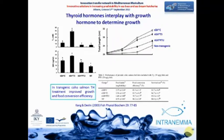This is, again, genetically modified for growth hormone. And in this experiment, we have four different groups. One of these receives thyroid hormones. This one receives an agent that causes hypothyroidism, which drops down the thyroid hormones. And this is the control that is not genetically modified. What can we see here?